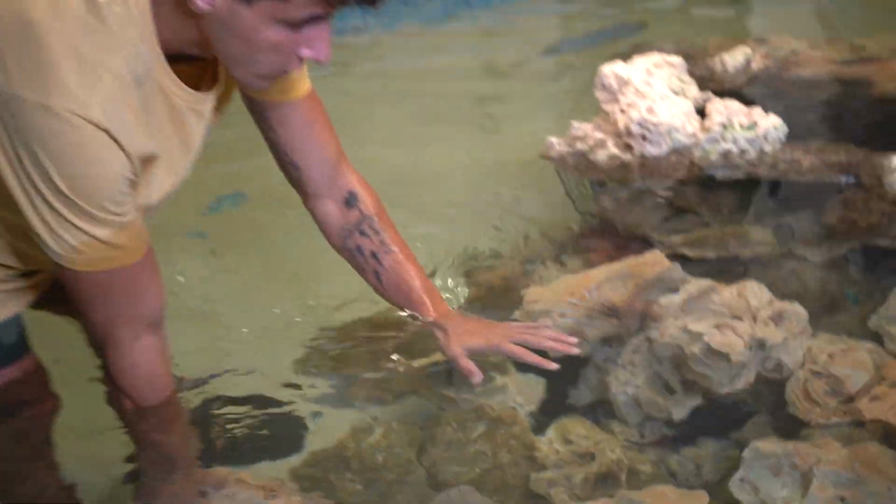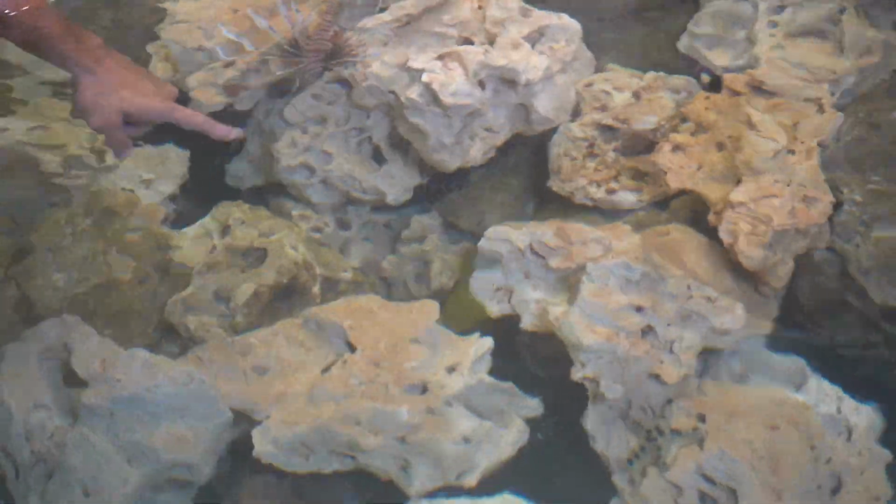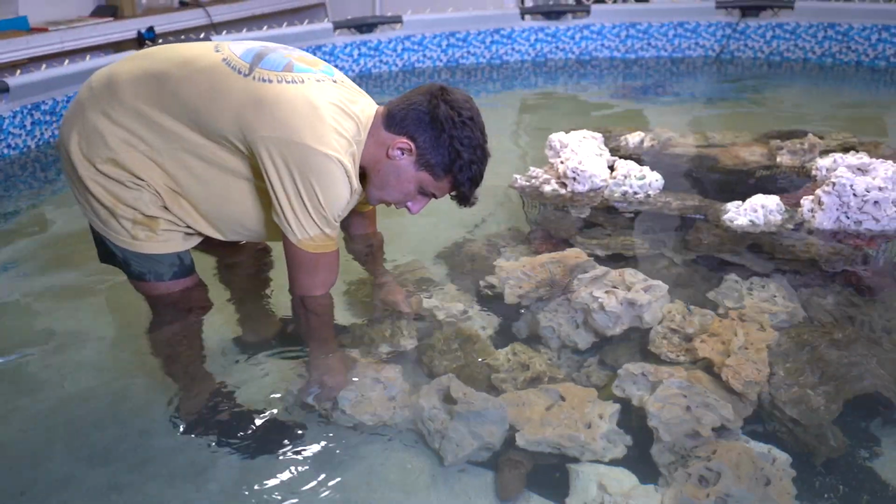So get a little bit forward. See all this rock? The eels have completely destroyed it. Mostly this guy right here, Hulk. You're the victim of all these rocks falling. We're gonna make them a lot sturdier, a lot more open so that doesn't happen.